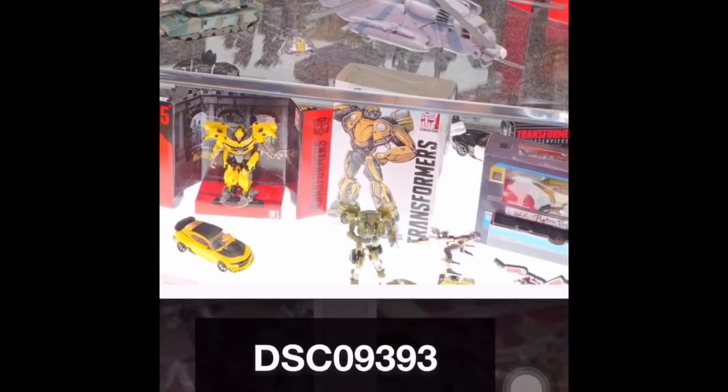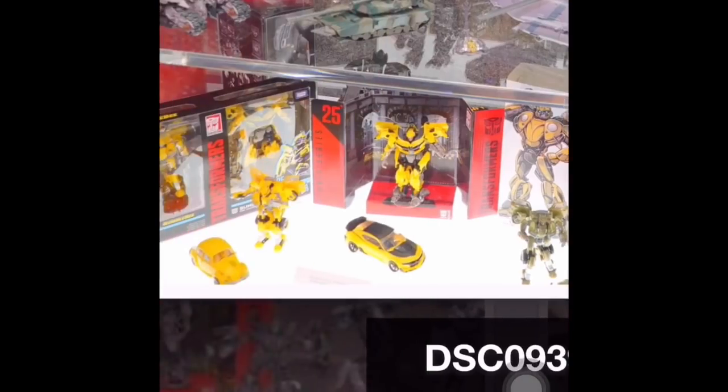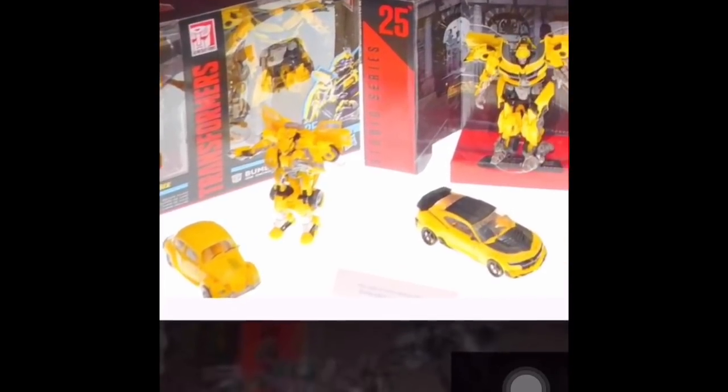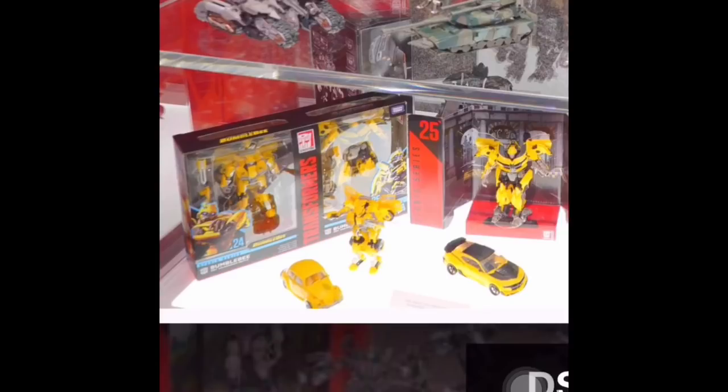there's even a gold version. I don't know if these are exclusives, right? I know this is an exclusive to San Diego, the one with the cassettes. This gold one, I think it is, but this one, I'm hoping it's not an exclusive. I'm really hoping it's not, but it might just be an exclusive, knowing Hasbro. And I want it. I want this one.